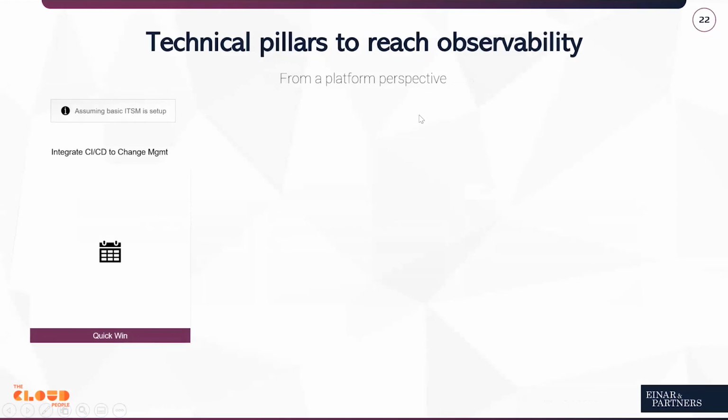If we're now looking here at one of the final slides, on the technical pillars to reach observability, and I'm now speaking from a ServiceNow platform perspective, I am first assuming here that a basic ITSM is set up. And by the way, these things are based on reality. As I said before, we have worked together with like 20, 30 customer cases in these areas.